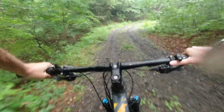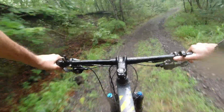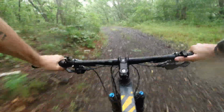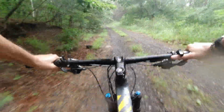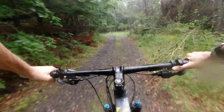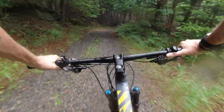Rain's really coming down now. We don't have much further to go, just this bit of downhill, and then we've made a loop. I don't know how bad this storm's going to be. Disc brakes in the rain.